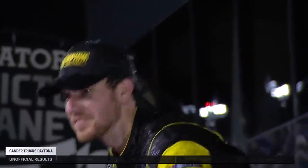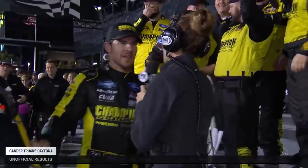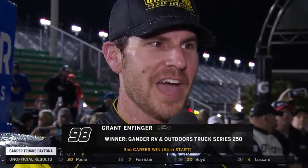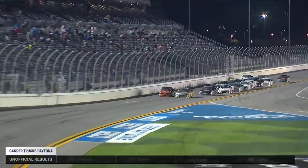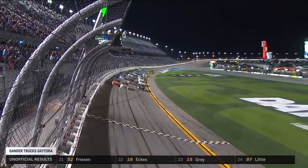Happy team. They have been singing and chanting. The Gatorade is flying. Grant Enfinger, a hundredth of a second there. You just won at Daytona. What does this mean to you and this team? Unbelievable feeling. 100th win for Ford in the Gander Outdoors Truck Series. So unbelievable for them. More importantly, the 25th anniversary for Duke and Rhonda, how much they put into this sport. And you know, God's blessed us with a great opportunity to come out here and are able to pull it off tonight. So we had a great F-150 all night long.